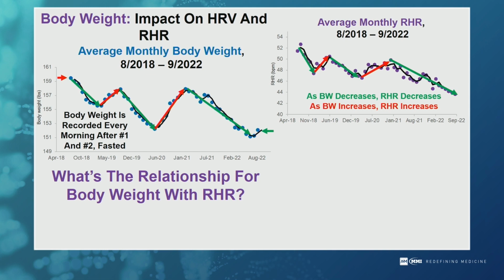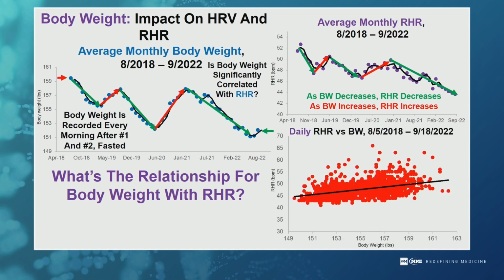Now, besides looking at trends in data, we can compare to see if they are significantly correlated. And that's what we've got here. This is the daily resting heart rate, so each dot is a single day's worth of data versus body weight. And this is over that same 4+ year period, 1,500 days. Here we can see a significant correlation. As body weight is higher, that's significantly correlated with a higher resting heart rate. You can see a highly significant p-value there. And conversely, as my body weight has gotten closer to 150 pounds, I've gotten closer to resting heart rates that are approaching 45 beats per minute.